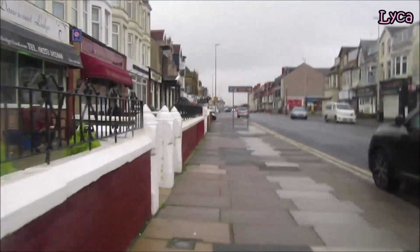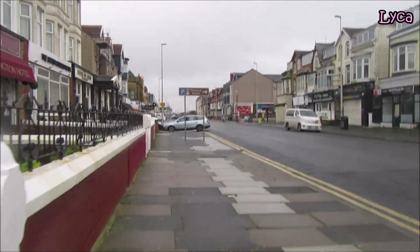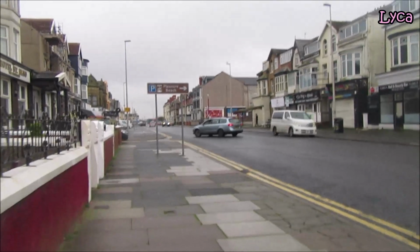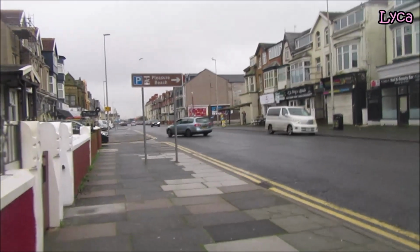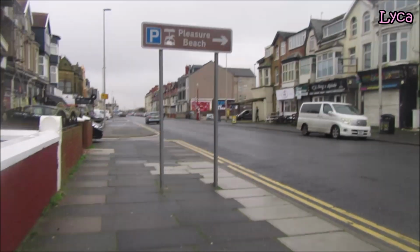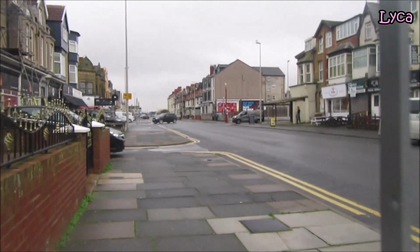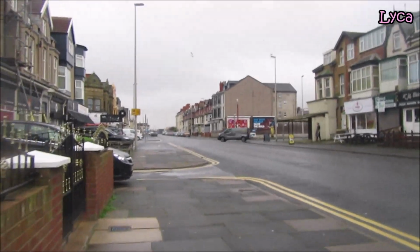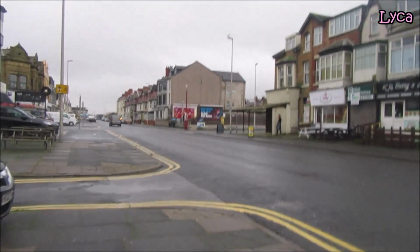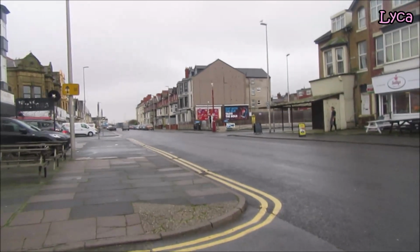But I also remember the Pablo stall on the promenade, just a little bit south of Central Pier from what I remember, and they sold wafers for 5p, and you'd get a big thick slab of delicious Pablo's ice cream between 2 wafers for just 5p. And I think they sold burgers at night. I think it changed into a burger kiosk at night, although I'm not sure if that's right. But yeah, Pablo's was awesome.